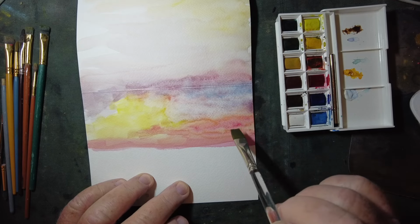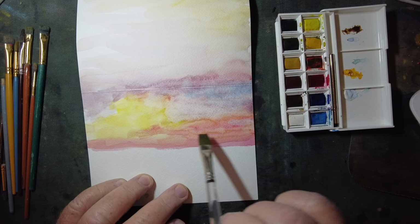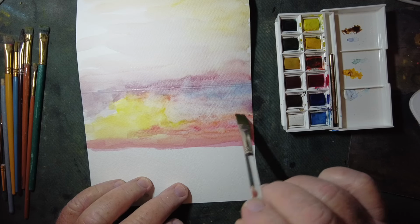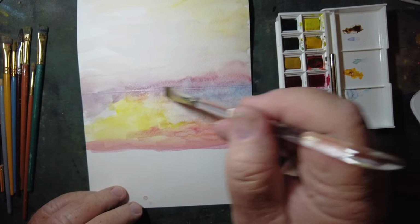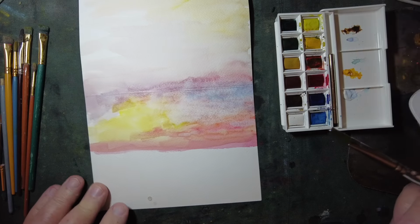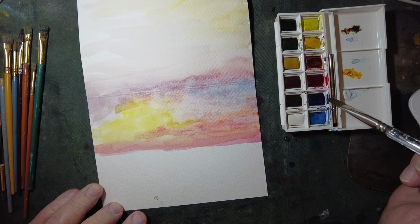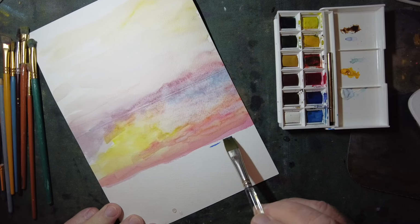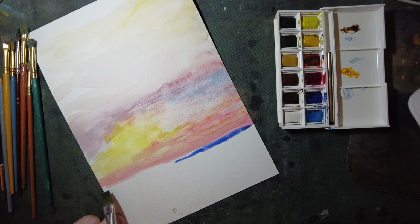I'm picking up the paint here now. Getting some light areas here. Sky, all colors there. I might come back on with that gouache. I'm not sure if I like it like that. We'll see. Now let's go ahead and put a dark horizon on here.